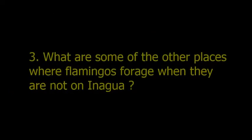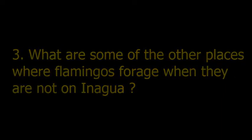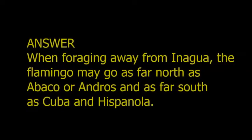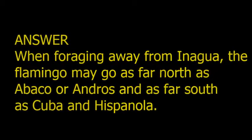What are some of the other places where flamingos forage when they are not on Inagua? Answer: when foraging away from Inagua, the flamingo may go as far north as Abaco or Andros and as far south as Cuba and Hispaniola.